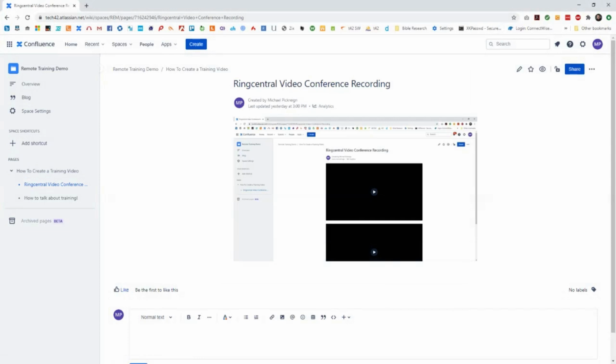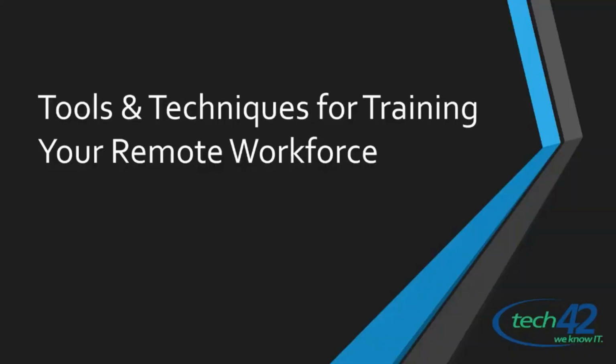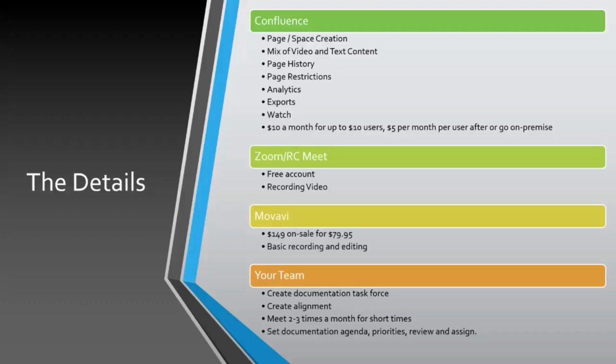But that kind of brings me to my last point. I'm going to go back to my slideshow here real quick, and we want to jump right out to this slide. So we talked about Confluence, Zoom and RC Meeting, Movavi, but your team is definitely one of the most important things in this whole creation process of building documentation and getting training done. Oftentimes I'll see the office manager or certain key resources taking on the entire burden of training future staff. And I think it's such a mistake.